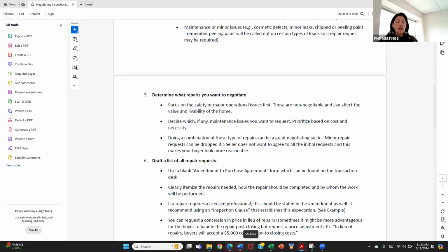From there, you're going to decide which, if any, maintenance issues you want to request and prioritize those based on cost and necessity. A slight leaking plumbing fixture in a bathroom or under the kitchen sink is a minor fix, but if it goes unaddressed, like it damages the cabinet, right? Then you're looking at maybe having to replace cabinetry and things. So that's maybe a smaller maintenance type issue that I do think is worth requesting.